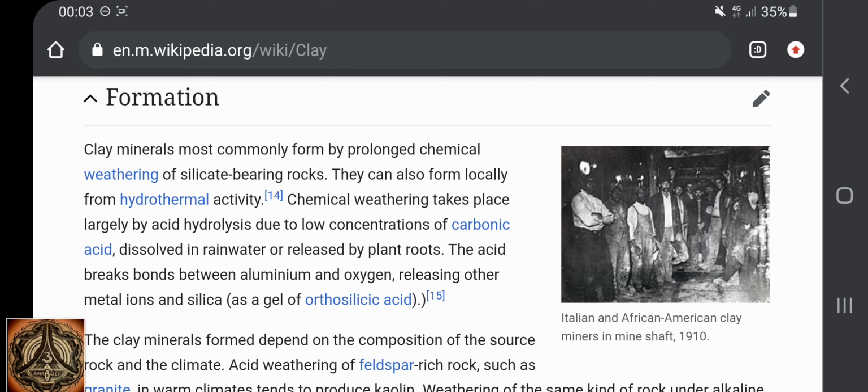I knew it. There is something about clay. I'm really sure. Is clay another form of volcanic eruption material?